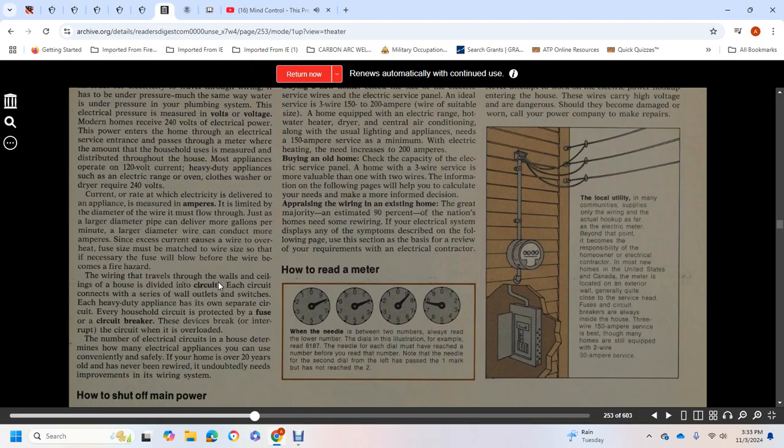As the wires travel through the walls and ceilings of the house, they are divided into circuits. Each circuit connects a series of wall outlets and switches. Heavy-duty appliances have their own operating circuit. Household circuits are protected by a fuse or a circuit breaker. This device breaks or interrupts the circuit when it is overloaded.